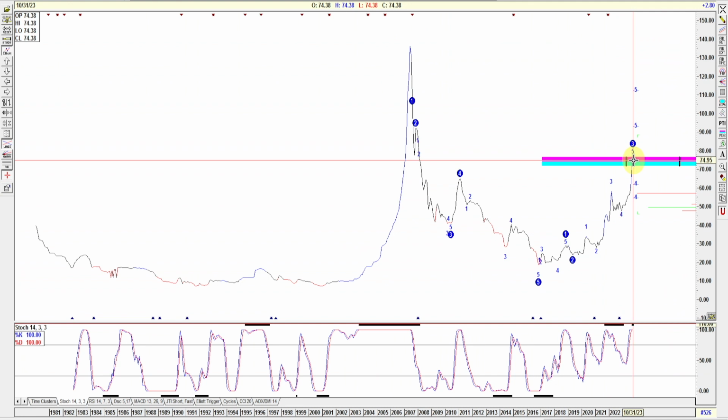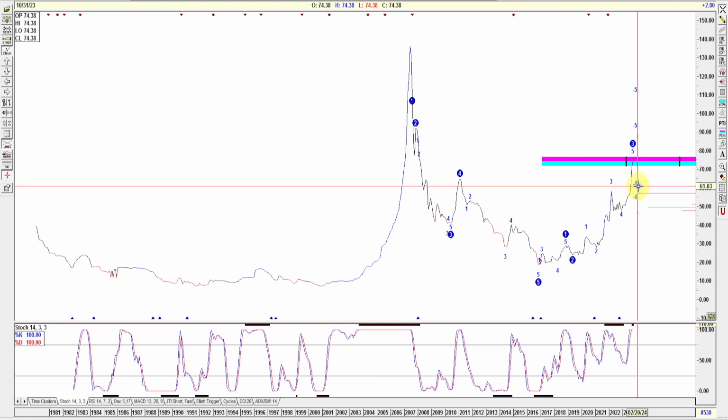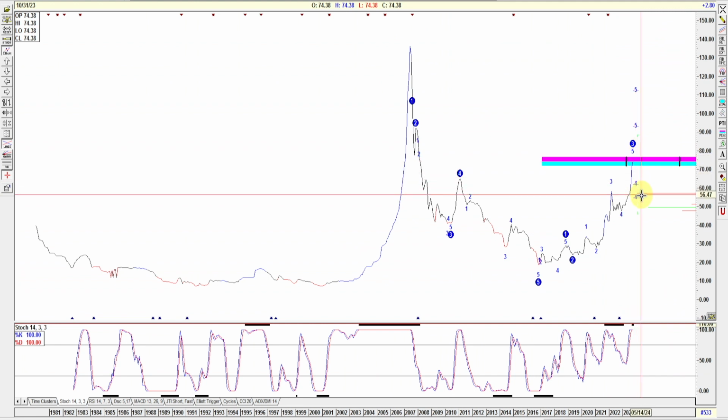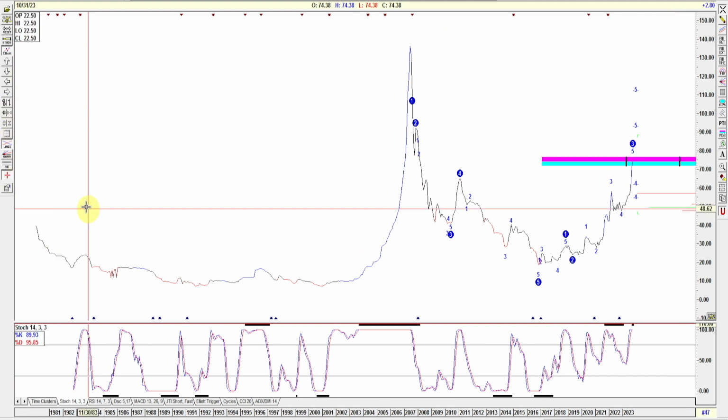So don't panic if you're long. I'm invested in uranium. I own some stocks. But I'm not going to panic if it pulls back. It's just going to be a decent correction and then do this wave 5. Is there anything else I got to show you here? I think that's it.